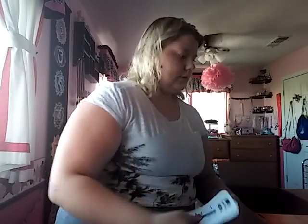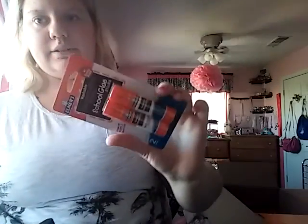Okay, so the next few things I got are just some glue sticks for projects, and then I got some erasers, because you always need them. It's basic school supplies. Stick those down in the box.